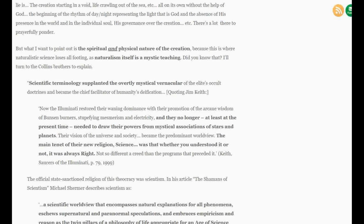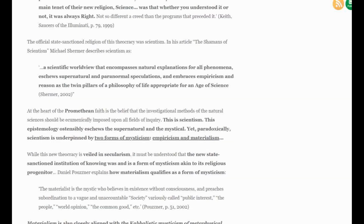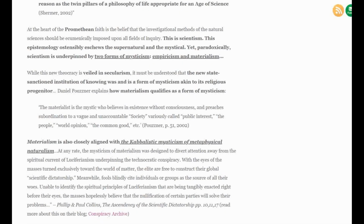In his article, The Shamans of Scientism, Michael Shermer describes scientism as, quote, "a scientific worldview that encompasses natural explanations for all phenomena, eschews supernatural and paranormal speculations, and embraces empiricism and reason as the twin pillars of a philosophy of life appropriate for an age of science." Twin pillars of empiricism and reason.